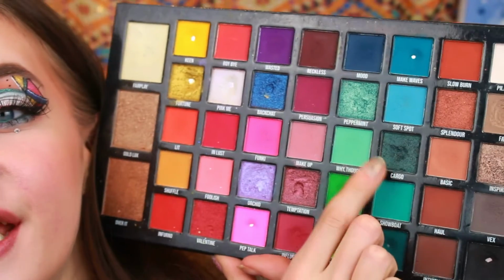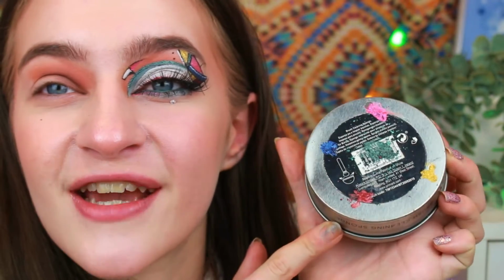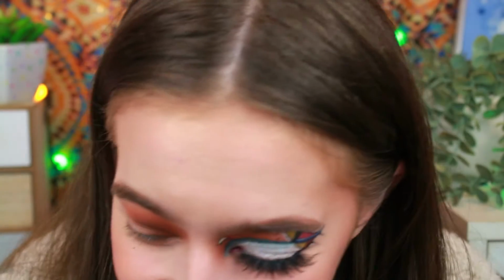So I've taken my Carnival XL Pro palette for a lot of the shimmers, and I've started by mixing the shade Caro and Peppermint, so these two teal shades. Don't judge me for this, but I've lost my mixing palette, so I'm just mixing everything on the back of this tin. Don't judge me.